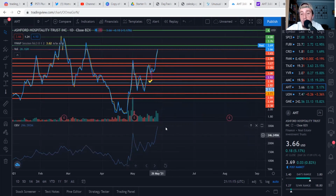But more importantly, taking a look at the daily, I want to bring your attention to the OBV, the on balance volume. This indicator represents large buying, volume buying, big money flowing into the stock.